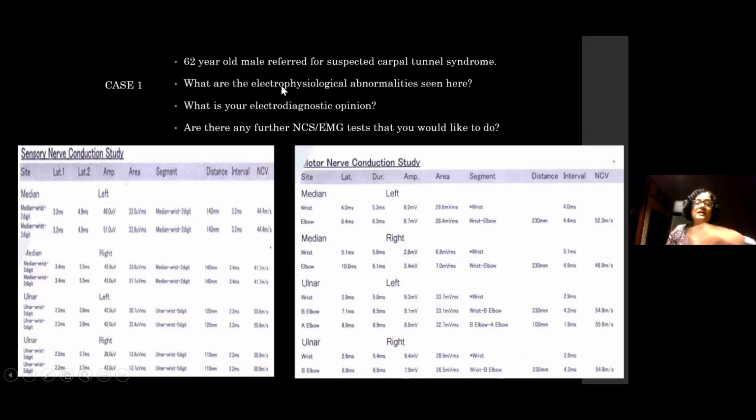But that's okay. So it says here, 62-year-old gentleman who presented with suspected carpal tunnel syndrome. Okay, so that's your patient. So you know your patient. That's your clinical information. Next thing, you have your data.